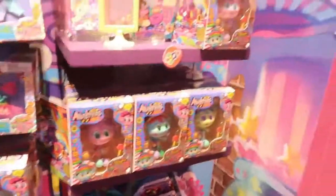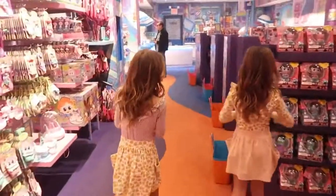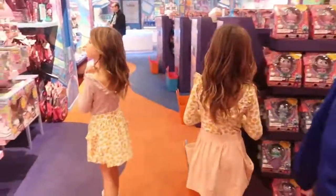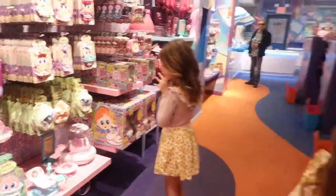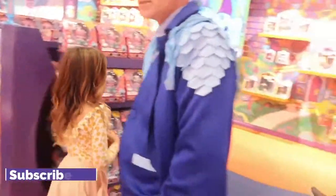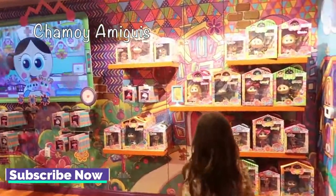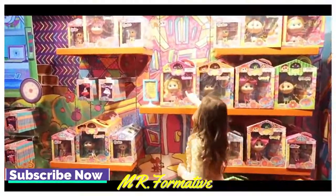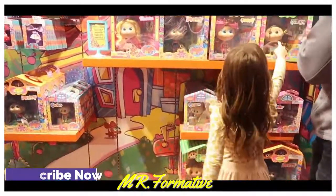Okay. Now we're kind of walking into the neonate section. So these are all the babies and their clothes and their food and their accessories to keep them happy here on Earth. And on the side is Chamoy and Migis. They are friends who all go to the same school. They like neonate babies. And they all have little pets and quirks, and they have adventures together. This is the nursery. Yeah, that's so cool.